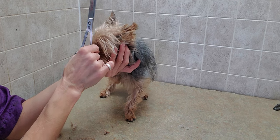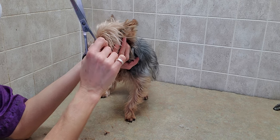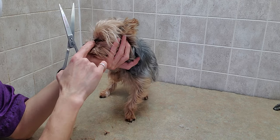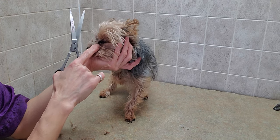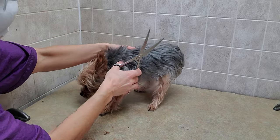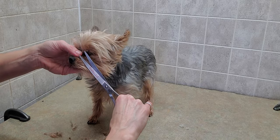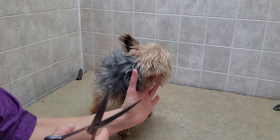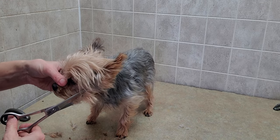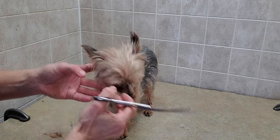So she does have some tearing stains there that I'm working on. There's quite a bit close to her eye, so I'm not going to dig in there with the scissors. I'm going to wait till after she's been bathed so that I can get those out, because basically when it's moist, you massage it, and that'll help loosen it quite a bit. So again, I'm going to trim her face up shorter.